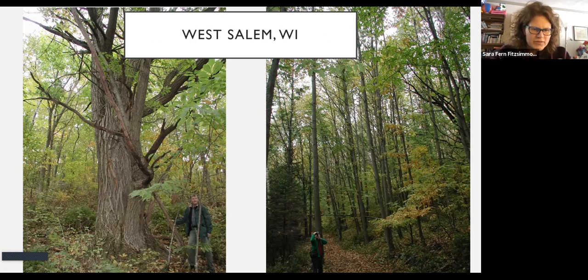Here's an example of West Salem. This site, these pictures were taken in the year 2000, so over 20 years ago. Since then, all of these trees have been blighted, and there's hardly anything that's alive now. It looks very different than what these pictures suggest.